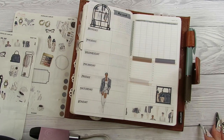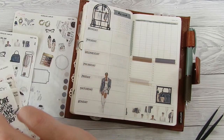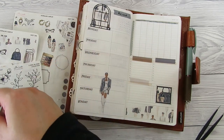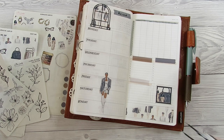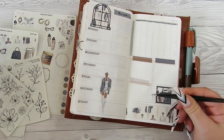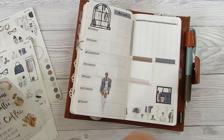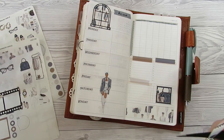Right, maybe one flower. You haven't even seen this stuff yet, and I'm using it, which is against my policy. Just having a quick sneaky look to see if there's anything floral that I want to put up here. No, I think it brings in a completely different theme, doesn't it? If I was to bring anything, I could do a little coffee stain, but I'm not gonna.